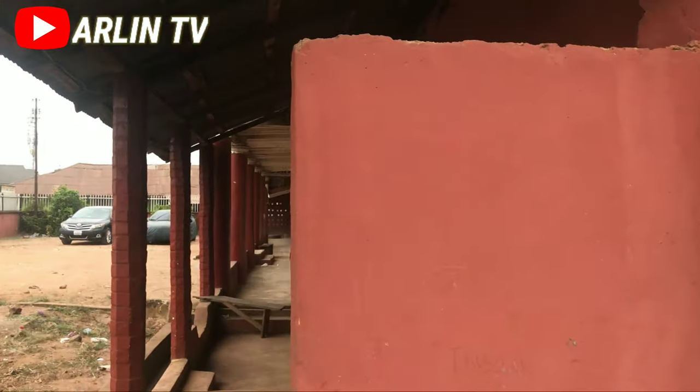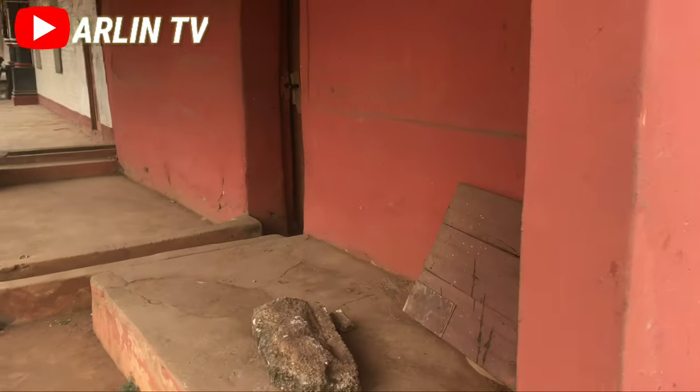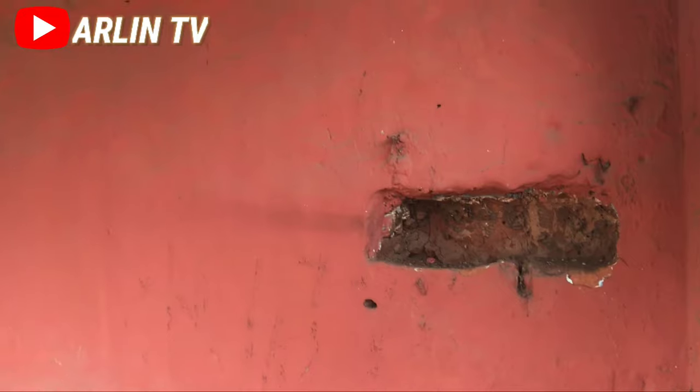A lot of history, a lot of memories has been shared about this building. I'm so glad to be here. I can't wait to get into the building to see what the inside actually looks like. Yes, the whole of the building is actually made with this red sand, and it is roofed with wood.